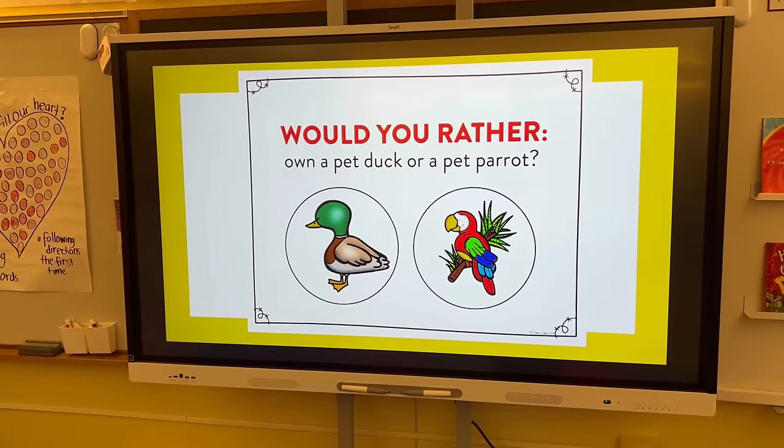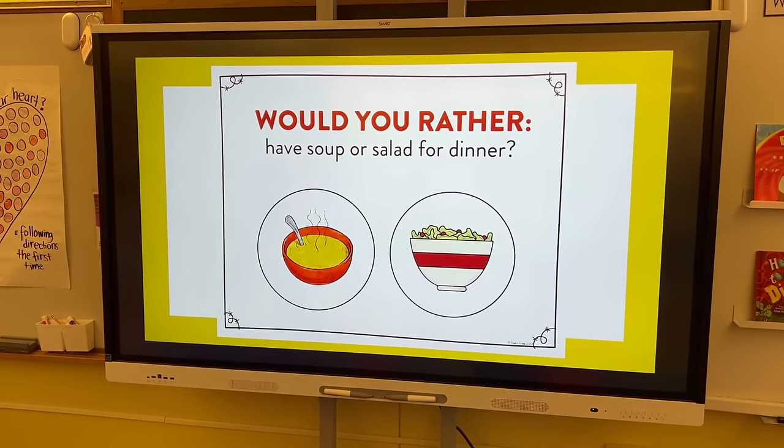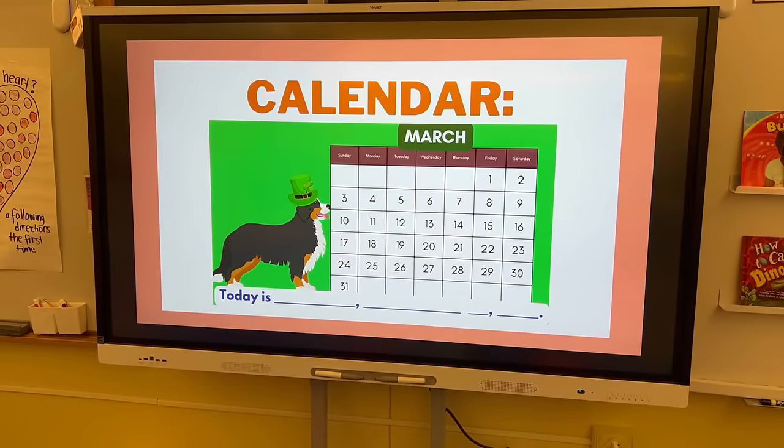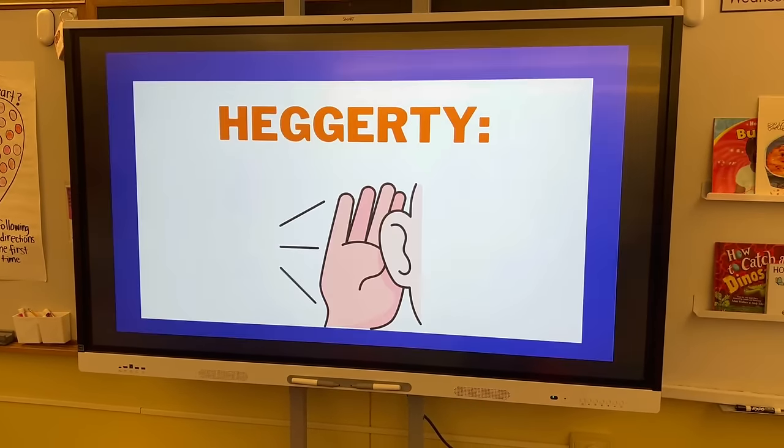Would you rather own a pet duck or a pet parrot? And would you rather have soup or salad for dinner? I have to explain why. We have our calendar, which I moved to the morning. I did that a few weeks ago when I talked about my math block.